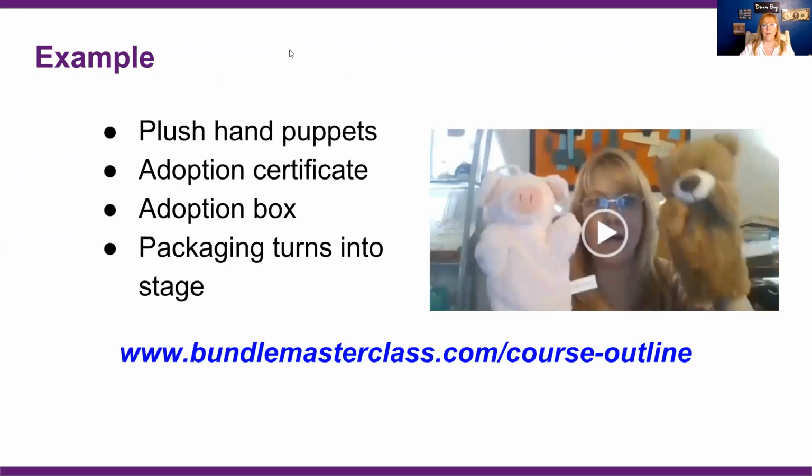Okay, here's an example of an actual bundle I've done. So I had 6 plush hand puppets that were animals. All right, so 6 different versions. There was a cow and a dog and a pig and a frog and a monkey and a bear. So I put them together with an adoption certificate, but the adoption certificate allowed the child to enter his or her name. You know, I am now the proud parent of these 6 puppet animals. And then it listed each of the puppet animals with a line for the child to enter a name that they made up for the puppet.